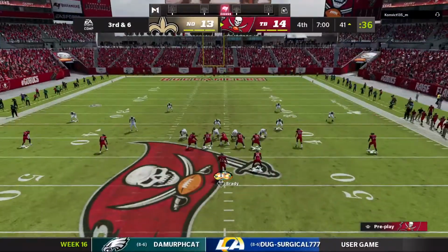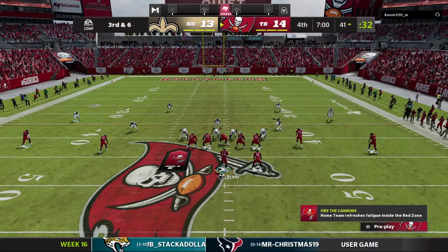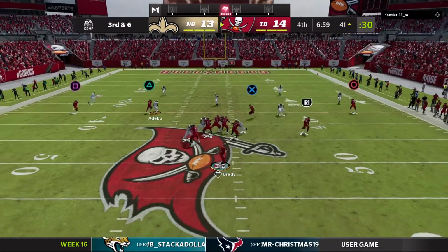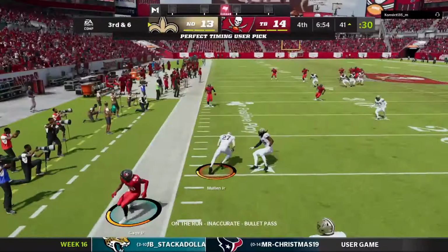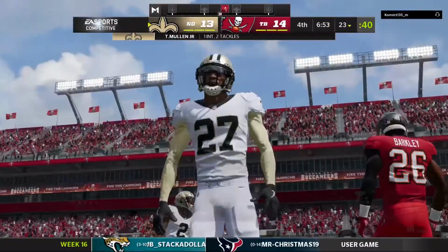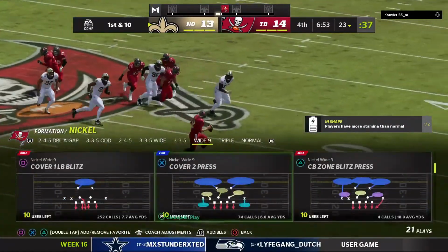The Bucs on third down. They've converted 4 times out of 6. Not bad. This will be 3rd and 6. To throw is Brady. And look at this. They get the turnover they needed. It's intercepted. Picked by Trayvon Mullen. And the Saints are right back in this football game.